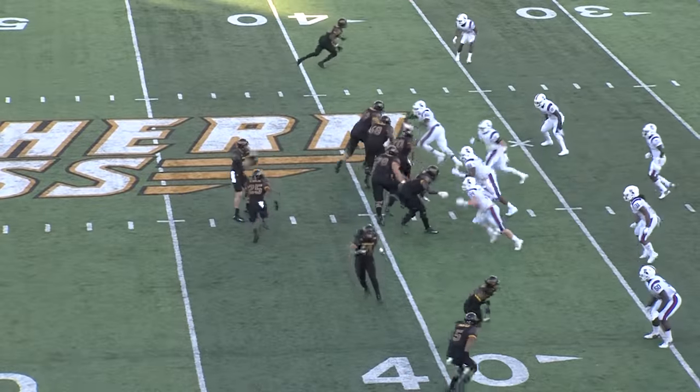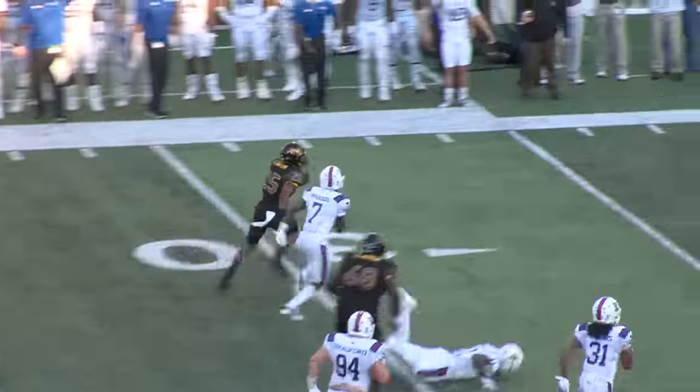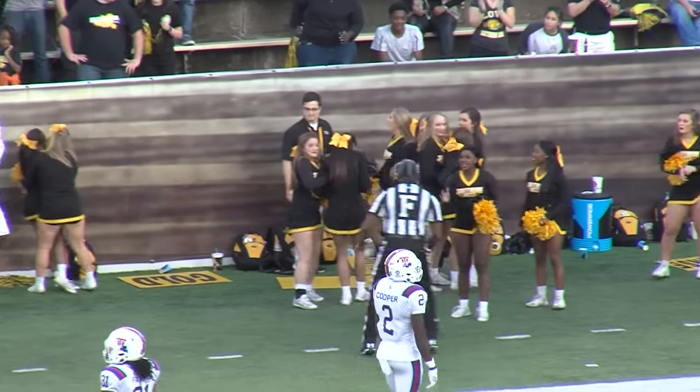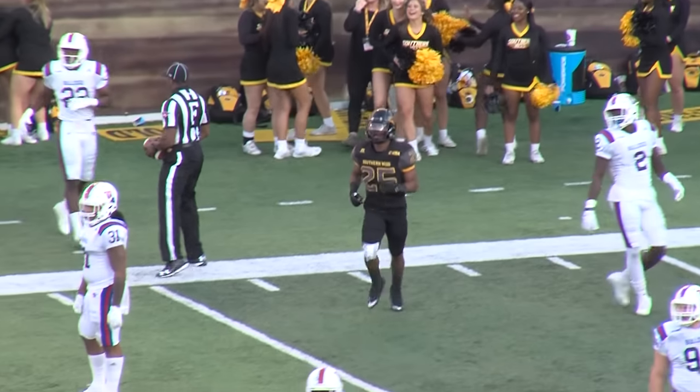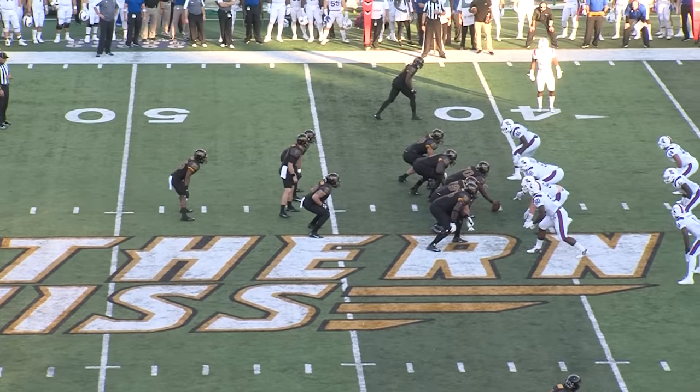Allen in motion left to right. Mullins takes a snap, leaves it with Ito, who finds some room around the left side. 35, 30, 25, and run out of bounds just shy of the 20-yard line. There is a flag down behind that play, as first down and 8 for the Golden Eagles.